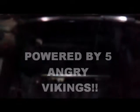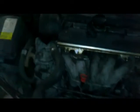It's currently powered by a 2.4-liter, 5-cylinder, non-turbo, 5-speed manual. The car runs really, really well for its age, all considered. I put in a new MAP sensor, PCV system, and cleaned all the hoses and pipes. Not much besides that.